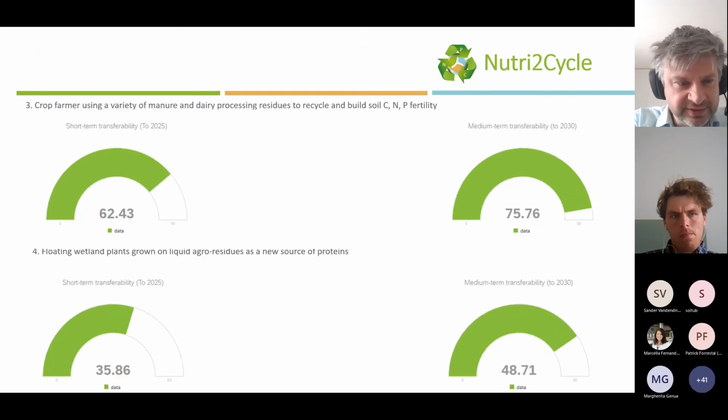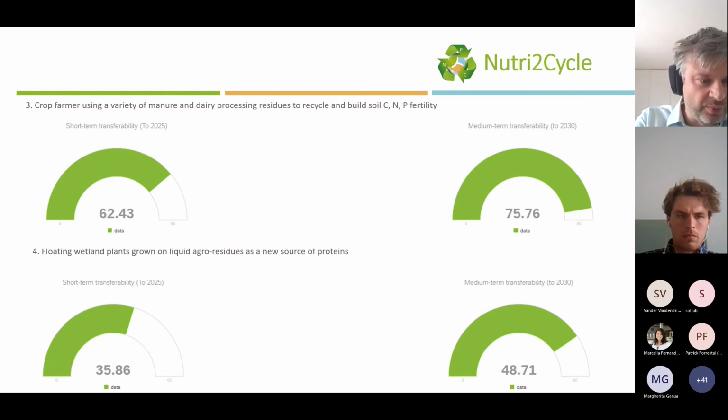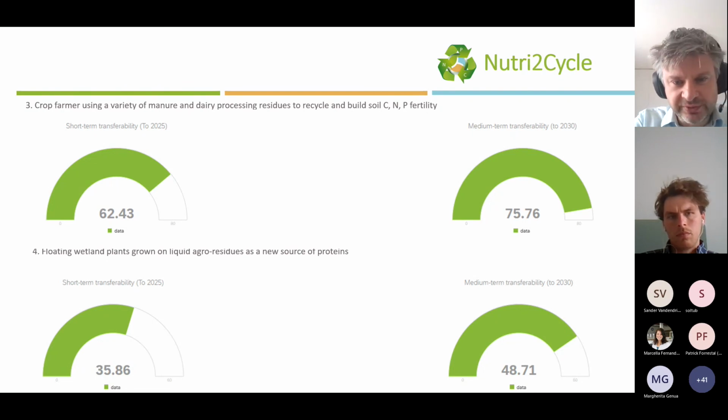And then maybe for the next slide, yes. Using a variety of residues in manure is something that can already be used more. So we have 62 on the short term and 75 on the medium term. So that seems promising as well.